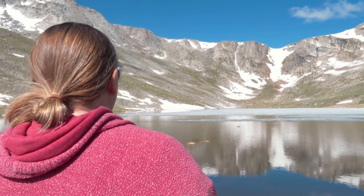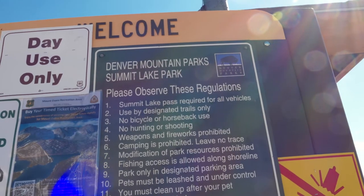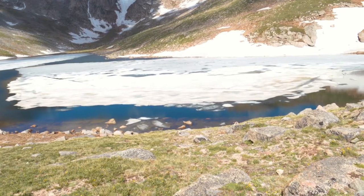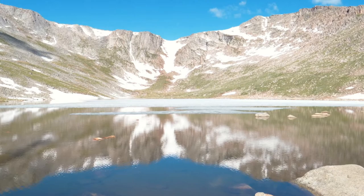So this is another stop along the way up here. This is Summit Lake. It's still not completely frozen over, but it's got some frozen over parts. It's absolutely gorgeous. Now this is a fee area, but if you have a reservation for Mount Evans, the sign says that you don't have to pay. I don't know how that works because you have to have a reservation right now to come up here, period.